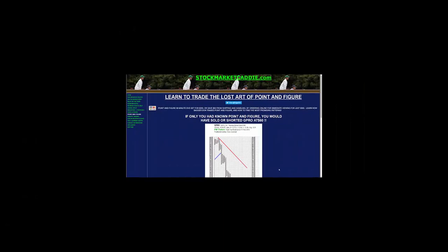And just by coincidence, our webpage actually highlights GoPro from back when we made these videos 3-4 years ago, and we use GoPro as an example. And where did we short it? At $60, a point and figure sell, and it just sold and sold and sold. And today GoPro's earnings happened to come in, and she's closing, I think, at $9.